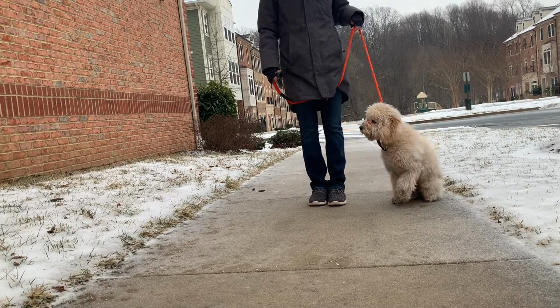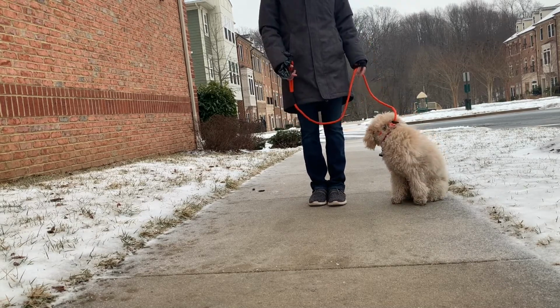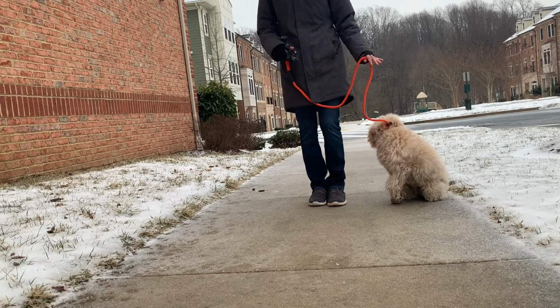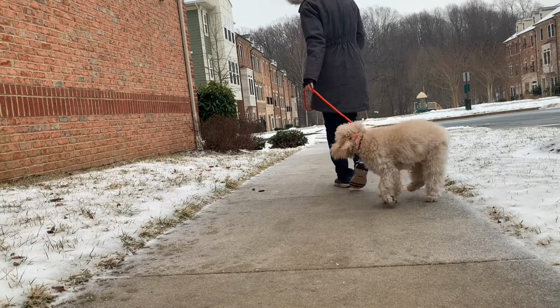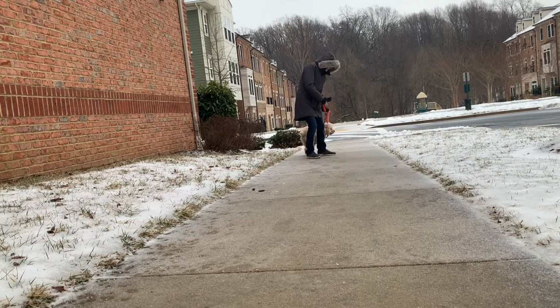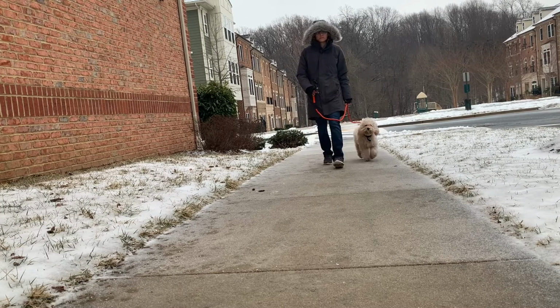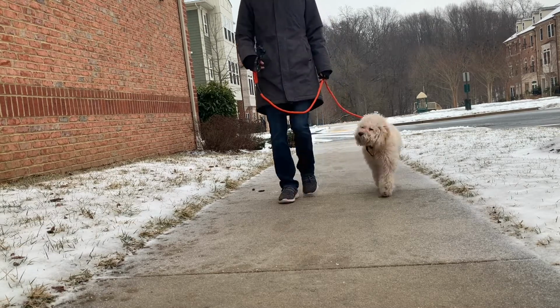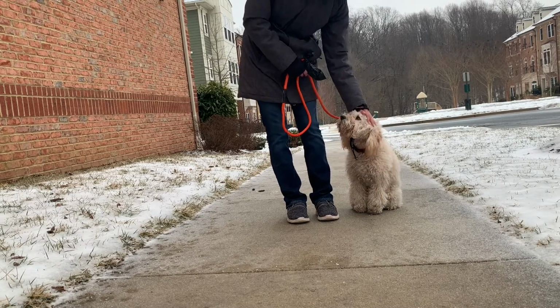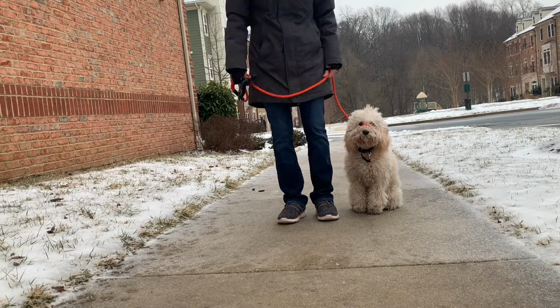Alternatively, right now I'm enforcing the sit, but if she was to get a little bit ahead, there's another thing you can do. You can just kind of pop to the side. And she'll stay right with you. Excellent. I think that's the first unprompted sit that we've gotten, which is awesome.